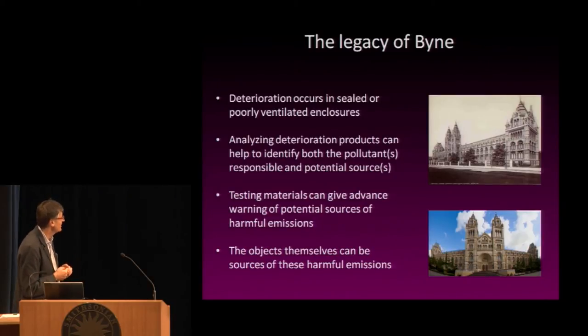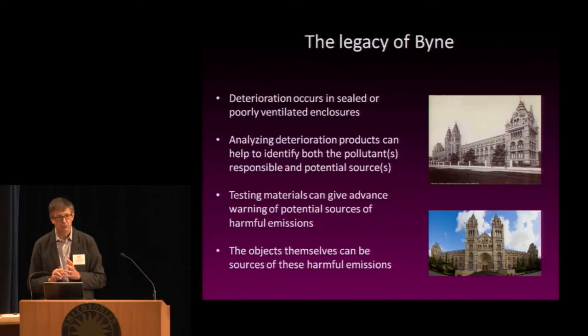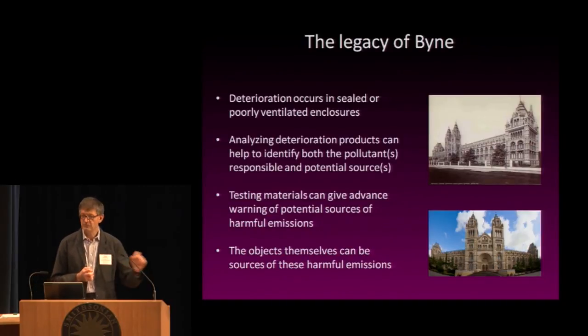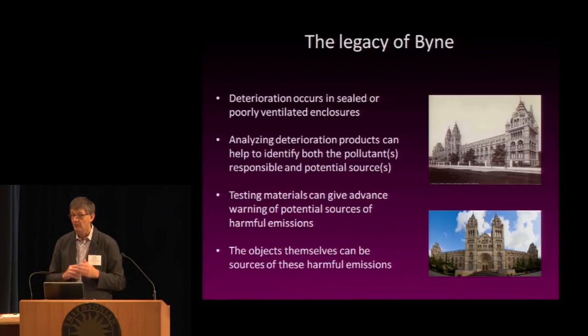Analyzing the deterioration product can help to identify the pollutant and the potential source. Well, Byrne sort of got it half right and half wrong. He identified calcium acetate. He didn't quite get the source right. He thought it was the labels and the gum in the labels. We would now say it's wood. But by identifying the degradation product in his eyes as calcium butyrate, he was then able to look at what might have produced the calcium butyrate. So this kind of reverse engineering, where we find out what the deterioration product is and then try and trace it back to what might be the source of the pollutant, can be quite useful.